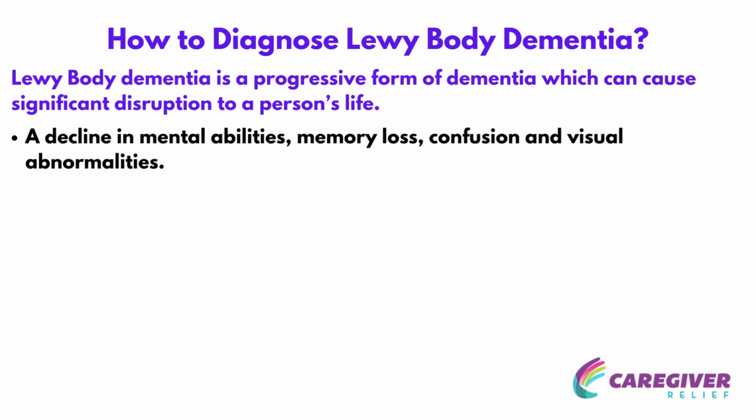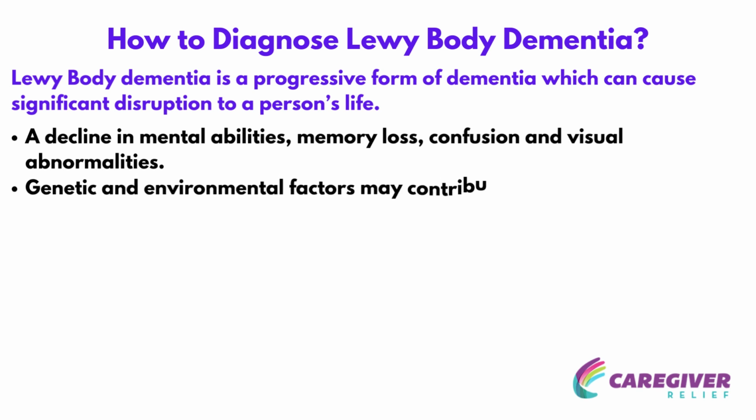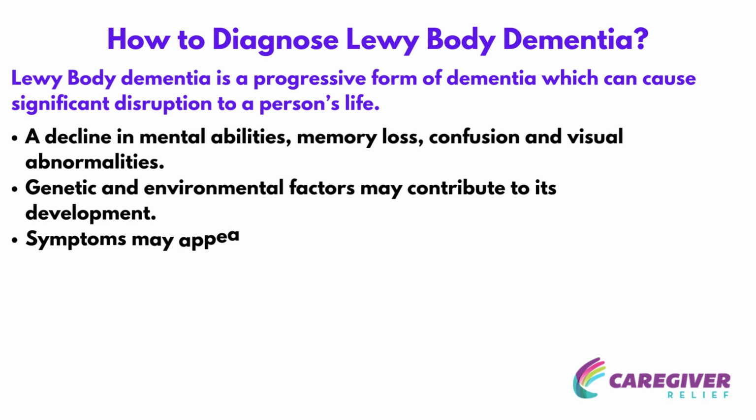The causes of Lewy body dementia are unknown, but current research suggests genetic and environmental factors may contribute to its development. It affects around 1 million people in the United States. The early stages of the condition can sometimes be difficult to identify, as symptoms may appear similar to other forms of dementia or psychiatric illness.